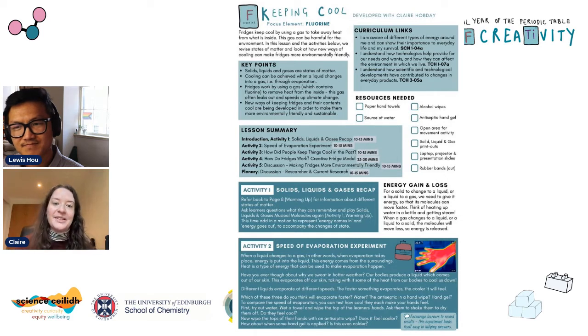It's at the bottom of this page, where we got the kids to think about how you can generate cool or take heat away from something. And one of the ways to do that was to play around with evaporation of a liquid into a gas. So we got them to get some hand sanitizer.